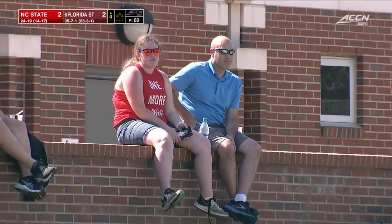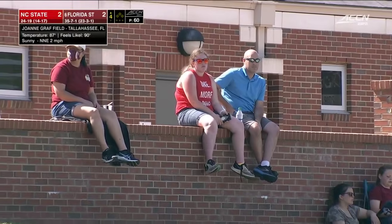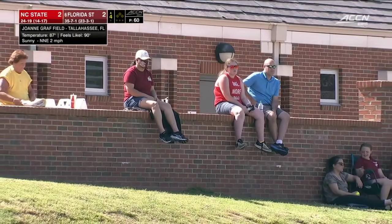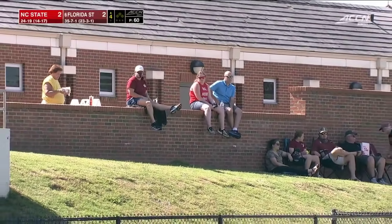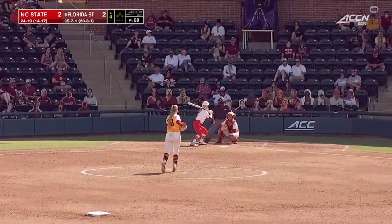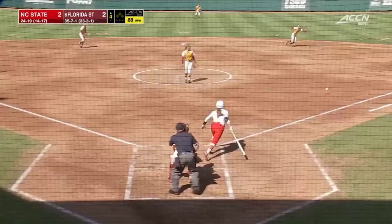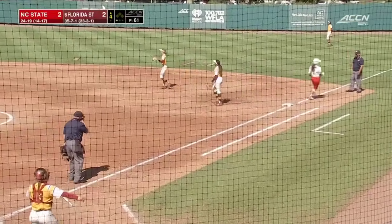The plot thickens here in Tallahassee as we head to the top of the fourth at Joanne Graff Field. 87 degrees, feels more like 90. Sunshine State living up to its billing with wind coming out of the north-northeast at 2 miles per hour. Ground ball here off the bat of Shaner, and Mason hops on the bag, one down.